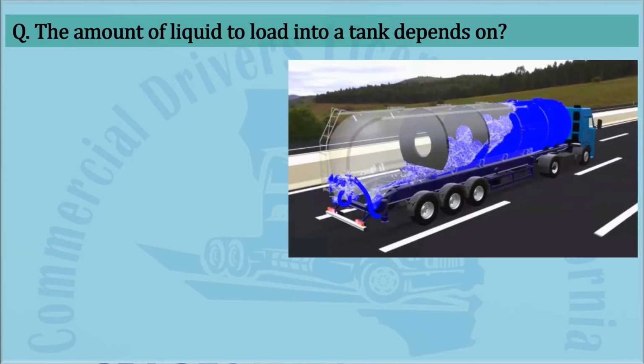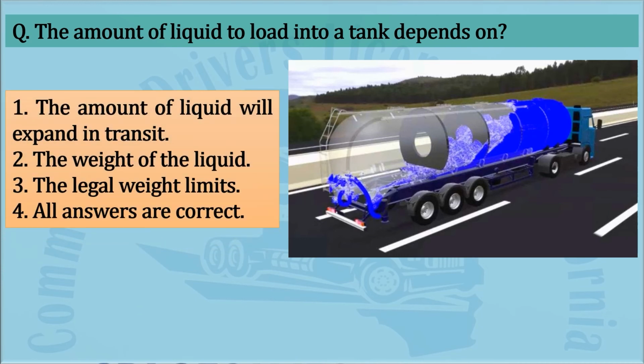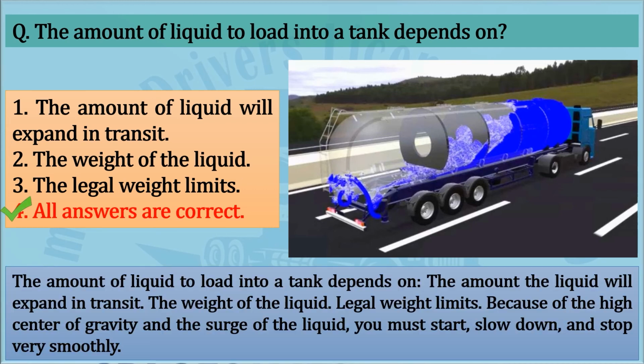Question: the amount of liquid to load into a tank depends on? Option number 1, the amount the liquid will expand in transit. Option number 2, the weight of the liquid. Option number 3, the legal weight limits. Option number 4, all answers are correct. The answer is option number 4, all answers are correct.